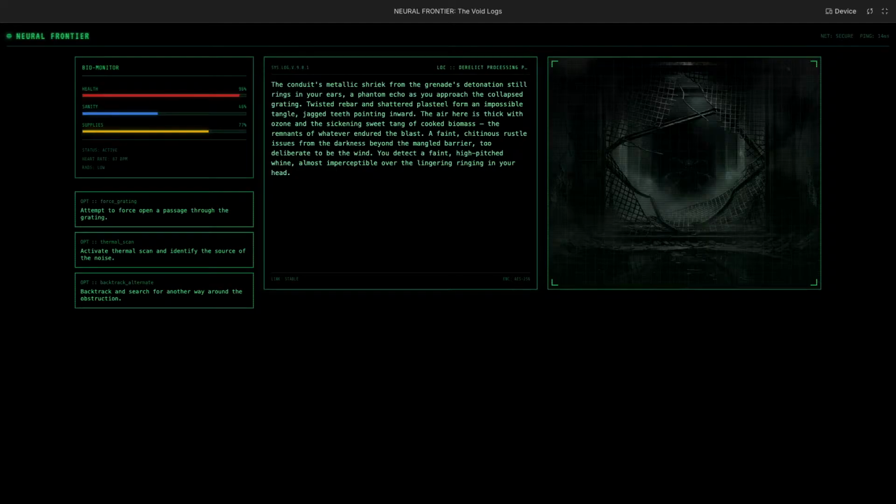The conduit's metallic shriek from the grenade's detonation still rings in your ears, a phantom echo as you approach the collapsed grating. Twisted rebar and shattered plasteel form an impossible tangle, jagged teeth pointing inward. The air here is thick with ozone and the sickening sweet tang of cooked biomass, the remnants of whatever endured the blast. A faint chitinous rustle issues from the darkness beyond the mangled barrier, too deliberate to be the wind. You detect a faint, high-pitched whine, almost imperceptible over the lingering ringing in your head.